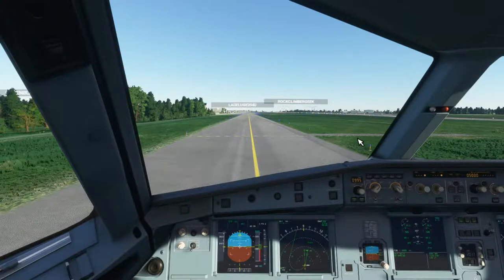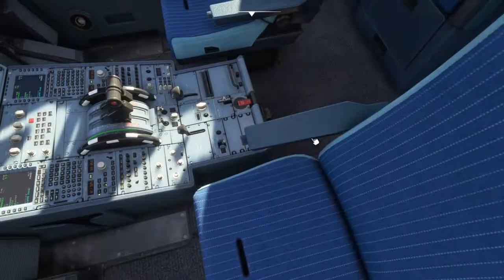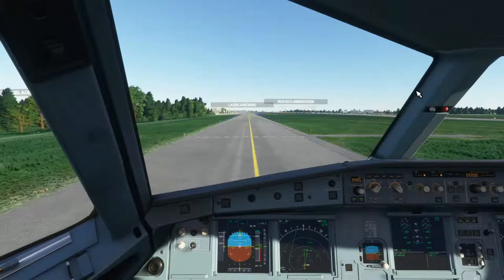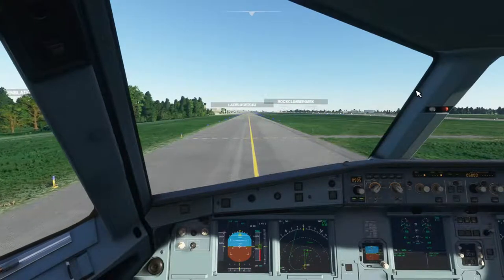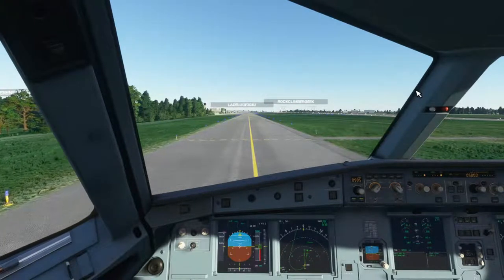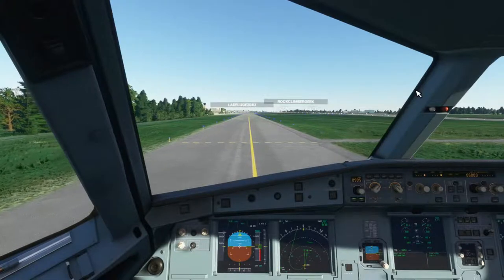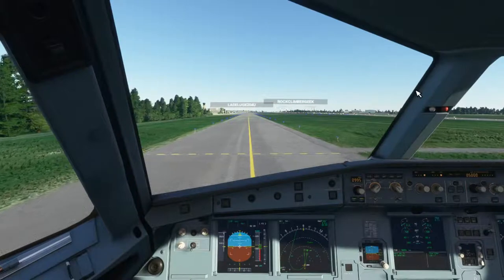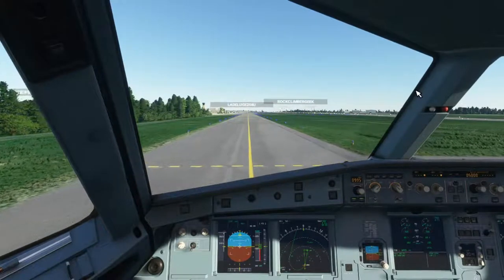Bristol Ground, Speedbird 529er, request taxi to gate options. Speedbird 529, taxi to stand 25 via Golf from Zulu. Why Golf and Juliet, Speedbird 529er? Speedbird 529, just confirm stand 25. Affirm, Speedbird 529er.